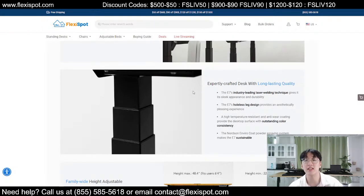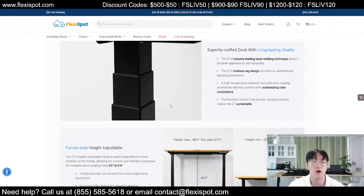The E7's industry-leading laser welding technique gives it its sleek appearance and durability. The E7's holeless leg design provides an aesthetically pleasing experience. A high-temperature resistant and anti-wear coating provides the desktop surface with outstanding color consistency. The Nordson Enviro Cold Powder Spraying System makes the E7 sustainable. So as you can see, even these columns are crafted with long-lasting quality.